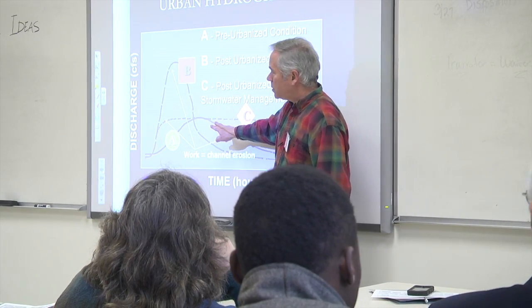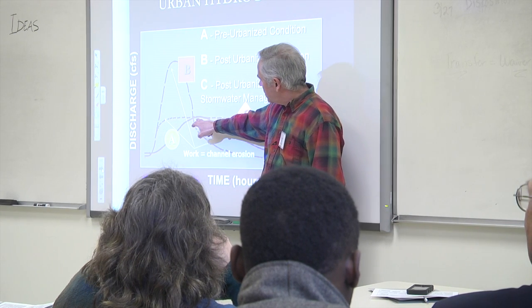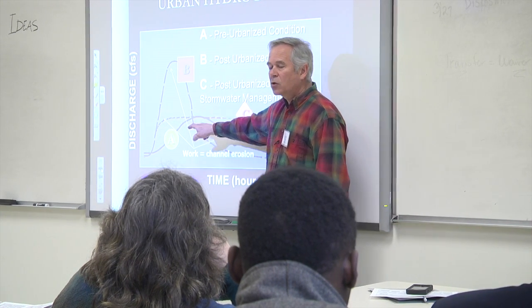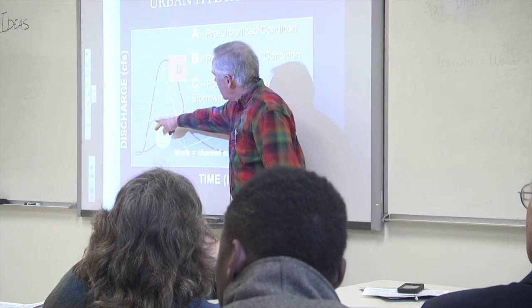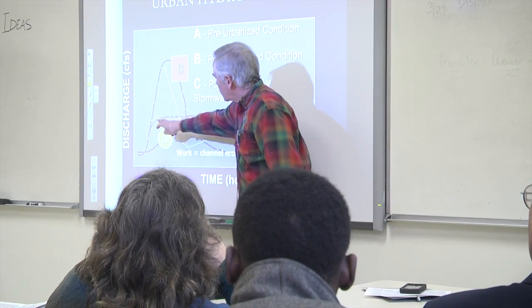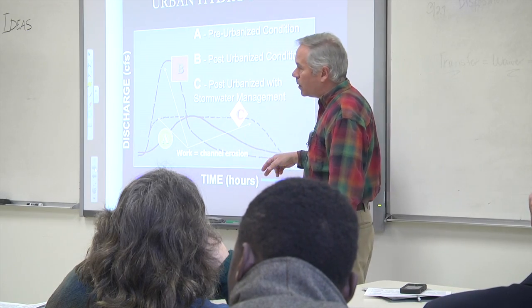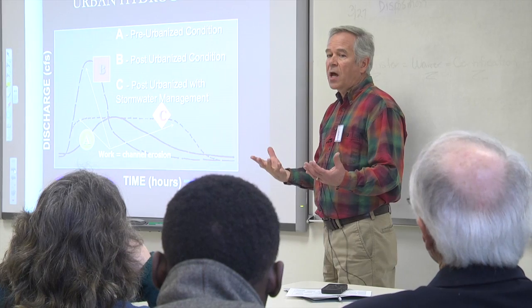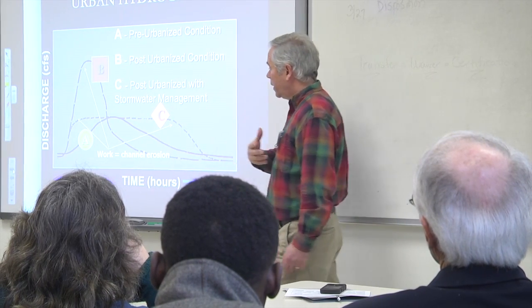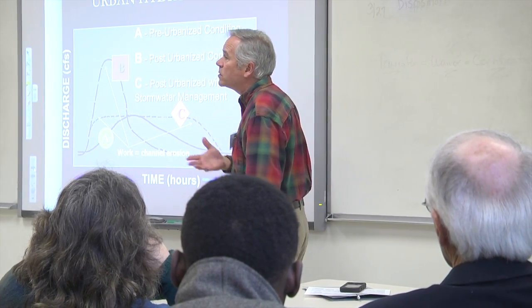And of course the difference is that this has been designed to get to the same peak so that you don't cause downstream flooding, but the total amount of water that's coming off is still greater, and that water is doing work, and that's what's causing that channel enlargement and erosion and transport of the nutrients and the sediments.